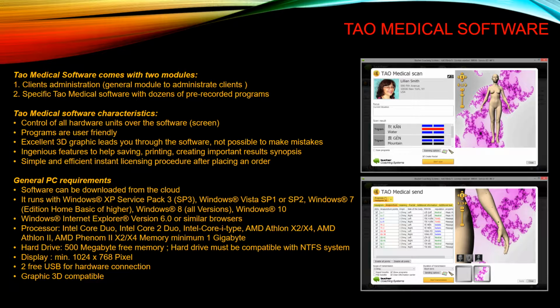500 megabytes of free memory, NTFS system, display, very normal, simple display, and a 3D compatible graphic, which every computer has. So nothing special on the general PC requirements, which are listed, and I just listed them here. So you can see that you don't need anything special, software or hardware wise in this case.